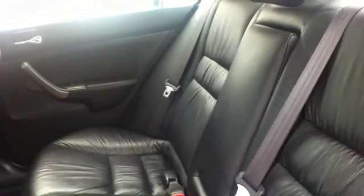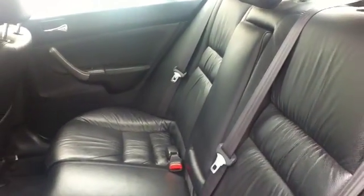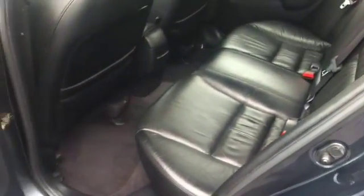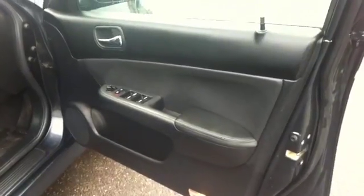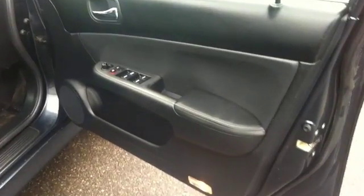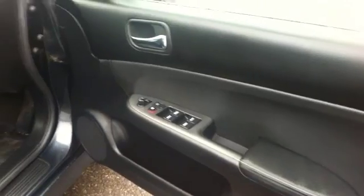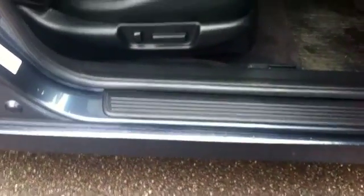The leather work on the back seat is absolutely fantastic. Really very good order. So here comes the driver's door card now. Again, like the others, I can't see any mark on there at all. Any wear is absolutely minimal. The sill area again is all in very good condition.